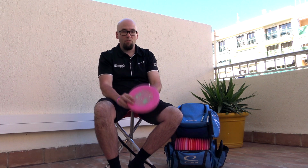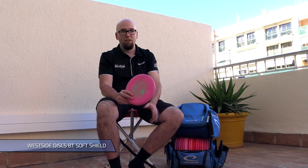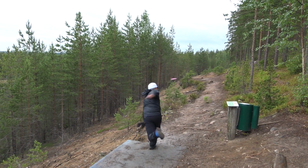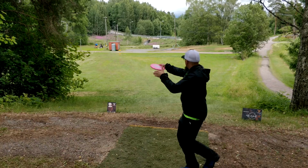This is a beat-in soft shield that I've been using for a while, for about a year I guess. It's beat-in enough to have a perfectly straight flight path. One of my favorite discs.